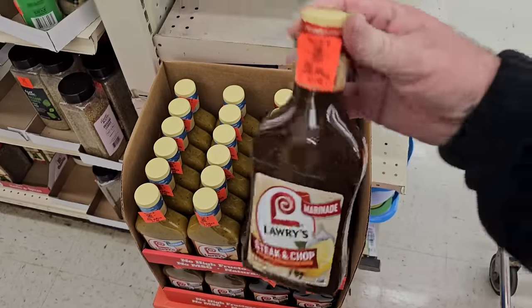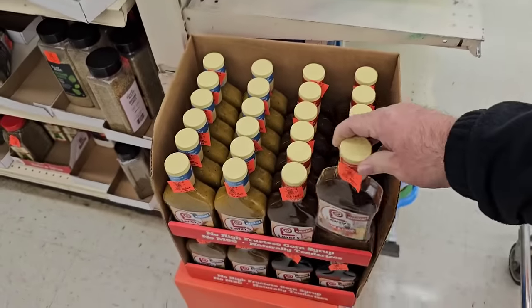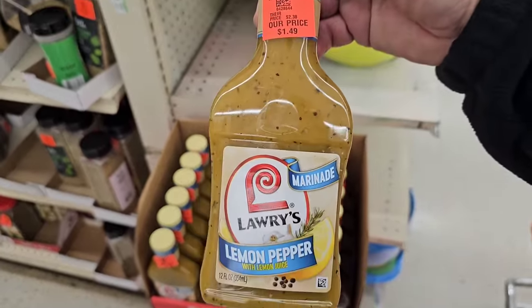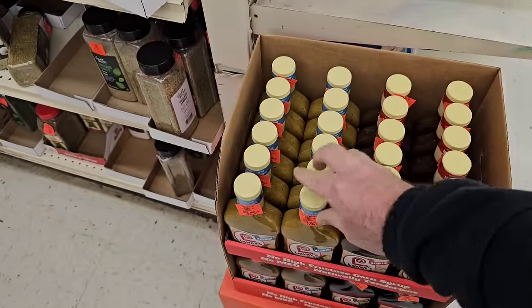I remember somebody was asking about Lawry's different sauces and marinades here. $1.49 here. This is actually where I think you said they were building a new OLLIE'S down the street from you. So that was a while ago. So hopefully your OLLIE'S is open now. $1.49 for the lemon pepper seasoning.